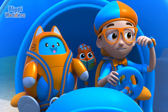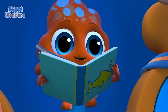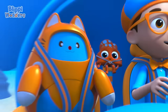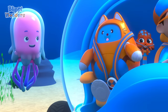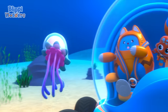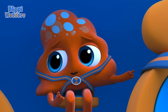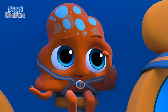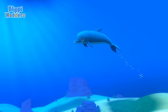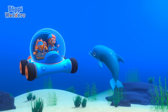Okay, Babble. I spy with my little eye something that starts with J. Plenty of sea creatures start with J. Jackfish, jellymouse fish, even jewelfish. Not now, Tabs. I'm looking for a J-fish. Oh, it's jellyfish. Okay, Tabs, your turn. I spy a dolphin. Listen. She's trying to communicate with us. I wonder, how do dolphins communicate?